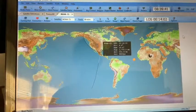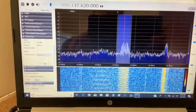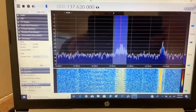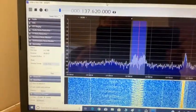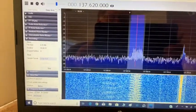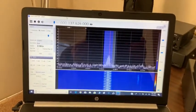Okay, we've got the satellite just over the horizon right now, about 4 degrees above the horizon. And I'm already picking up a pretty decent signal. You can see that big yellow line right below the red line tells me that's the data I'm receiving from the satellite, and I'm recording it. Let's listen for it. It's a little noisy right now. I'll adjust that as we go through the pass. There we go. Seem to have a pretty good lock on the signal.